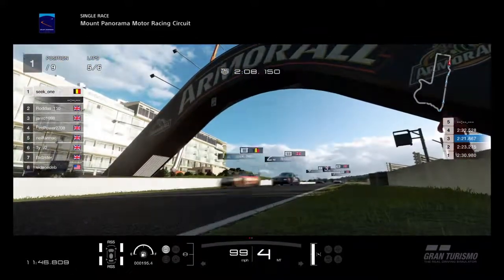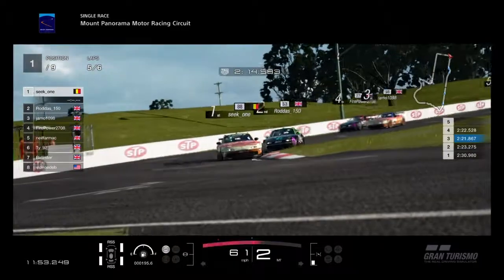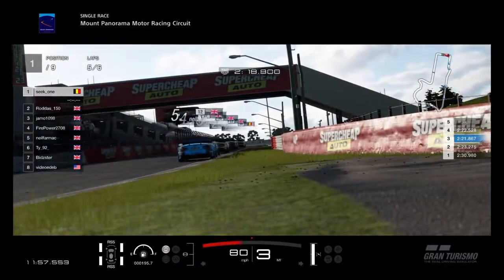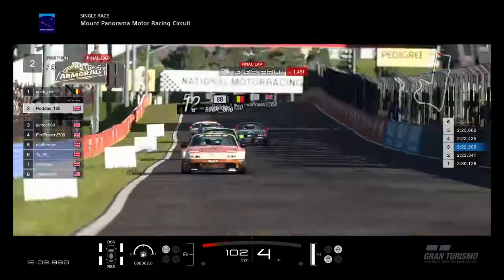Down to the bottom. This is typical Australian racing, this, just like the V8 supercars. Absolutely insane. Rodders back to the inside of Seat 1. Seat 1 slides the car in to try and give Rodders a bit more space, but Rodders eats curb and flies, and Seat 1 takes the lead as we start the last lap of the race. Rodders then will have to come on the attack.